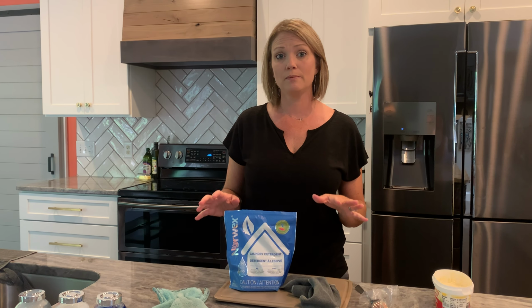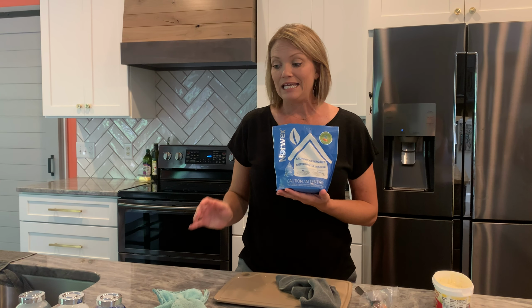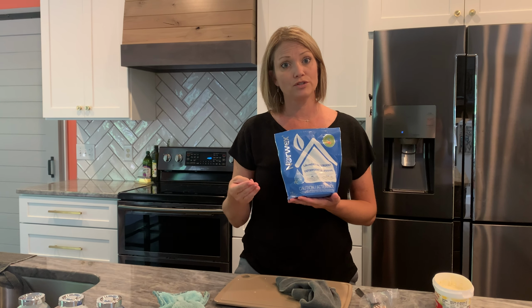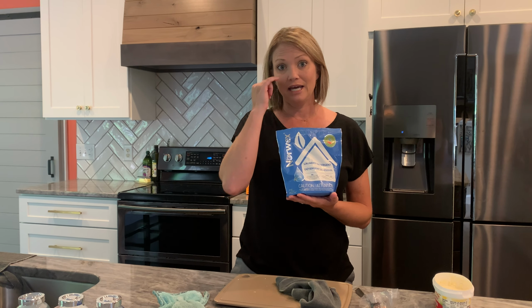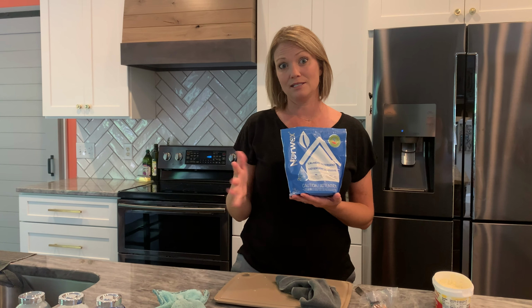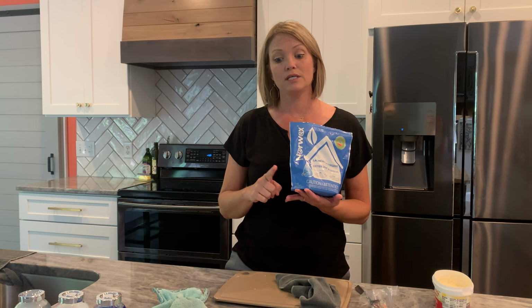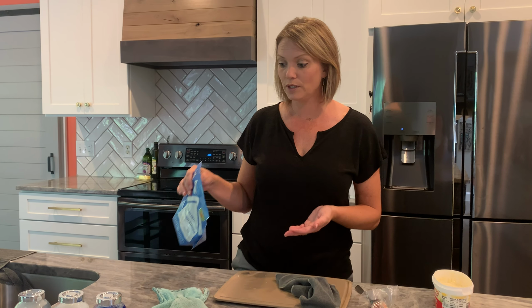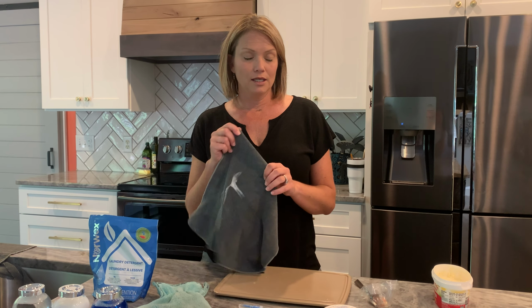But the best part about it is that it's the cheapest thing you'll find on the market. It is $24.99 if you bought this bag alone, and I have 3 children and a dog and a very active husband. You can imagine I do a lot of laundry, and this bag lasts me about 6 to 7 months typically. So it's a huge money saver, but it also saves your clothes, and it saves your microfiber for sure.